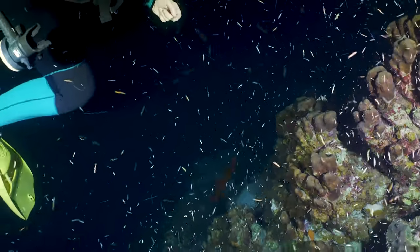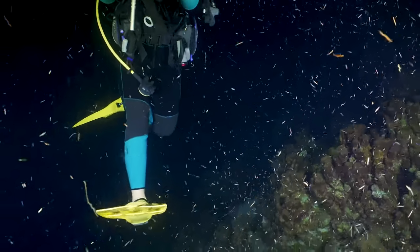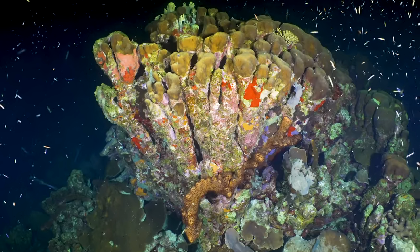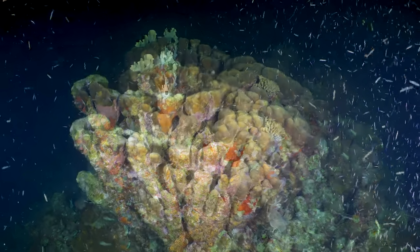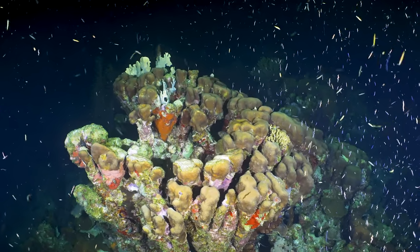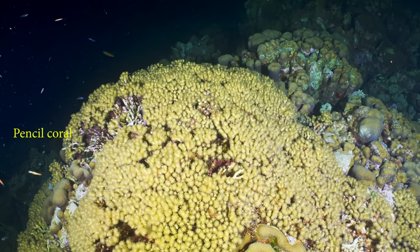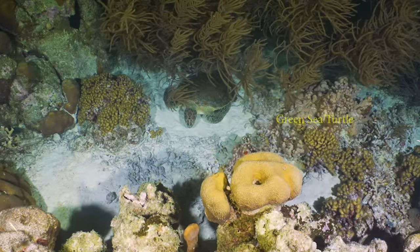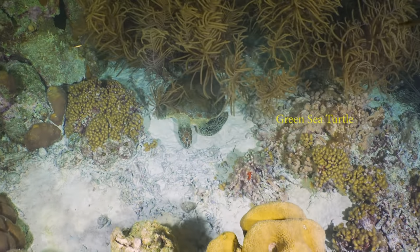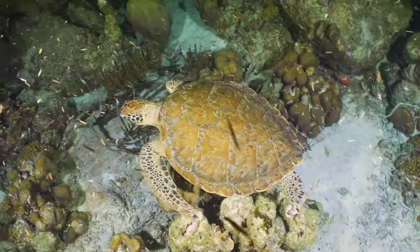I back up to show Doreen surrounded in marine life. The great migration up from the depths includes worms and small marine life in larval form. Our lights cause a green turtle to come out of its slumber and swim out over the reef. We try to keep our distance.